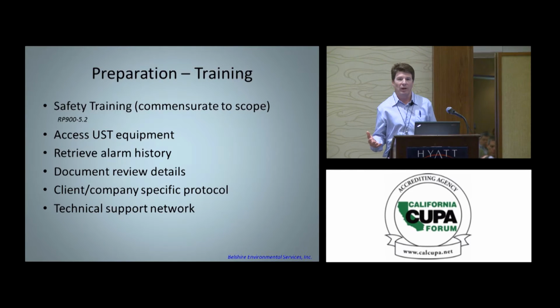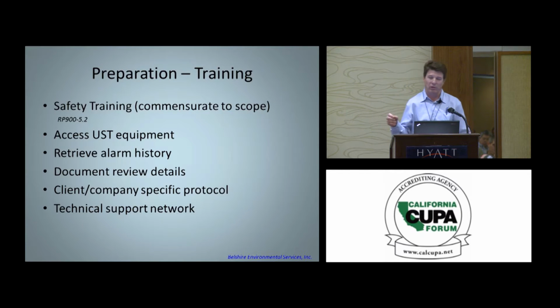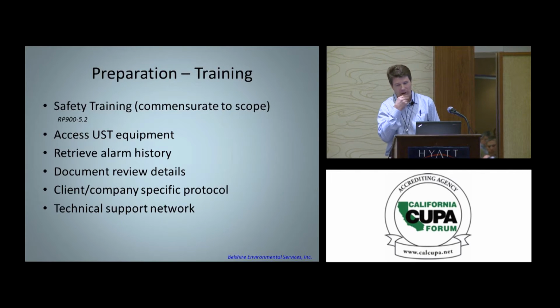But there's other parts when you go to do an inspection that you really can't do just because you have an ICC certification, and really, in my opinion, just from reading a book or a manual. You need someone to show you, hey, this is what you do to get an alarm history. This is how you look at a secondary containment test. You got to look at the whole thing. You got to review the different parts of it. It's something that I think is easy to gloss over if you have a card, but it really requires someone to show you how to do these things. I don't know of any requirement for that, but I don't think you could really do the inspection properly without it.